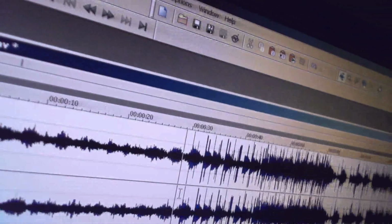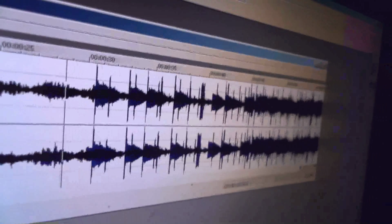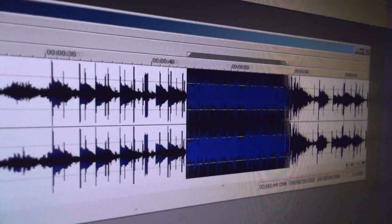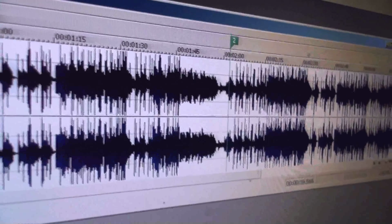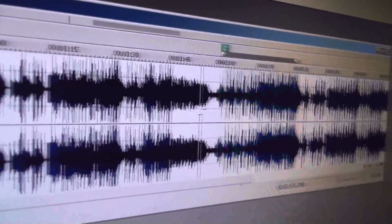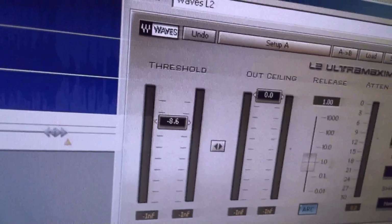Let me show you what that looks like. So here's a beat that I recently finished. Here's the intro. You can see this is where the drums come in. Now you can see the waves are thicker here because it's getting louder. These are dynamics, and it gets quieter here, and the drums drop out here, and then it slowly builds back up. Now if I limit the hell out of this, watch what happens to these peaks.